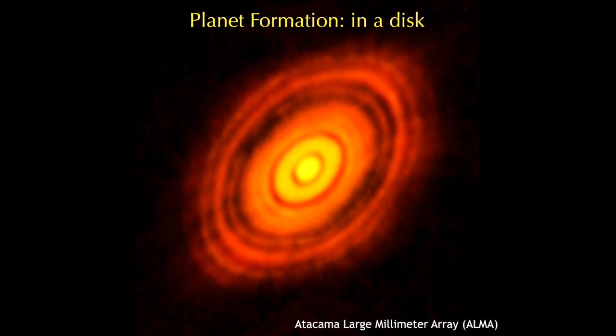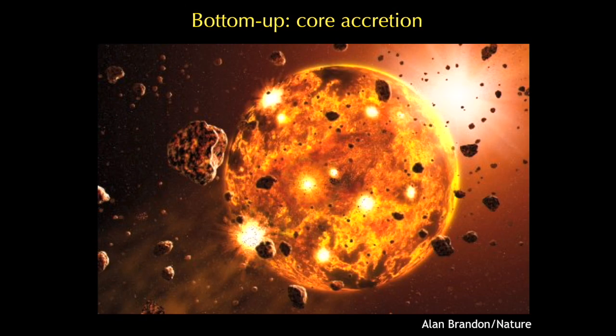Okay, so how do the planets actually form inside the disk? Well, we have two competing theories for the way you can get a planet to show up in this disk. One of them is this bottom-up process called core accretion. And the idea here is that you have solid material in the disk. You have ices and rocks that will come together via gravity. They'll collide. They'll build up into a larger and larger solid core and eventually accrete gas onto itself.